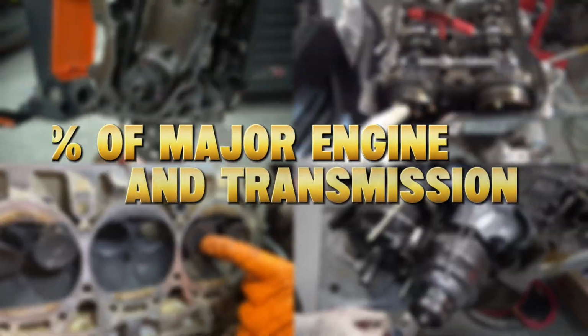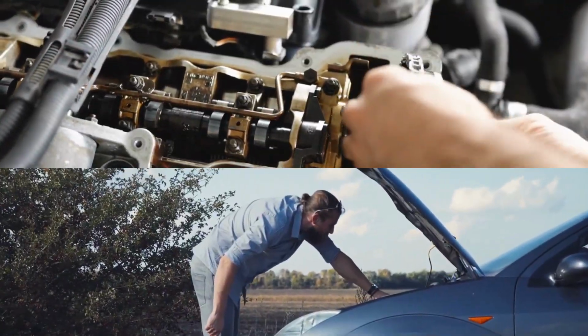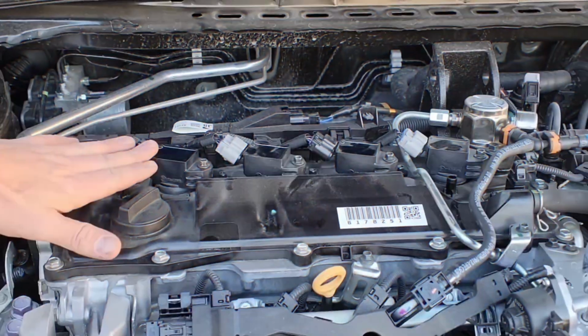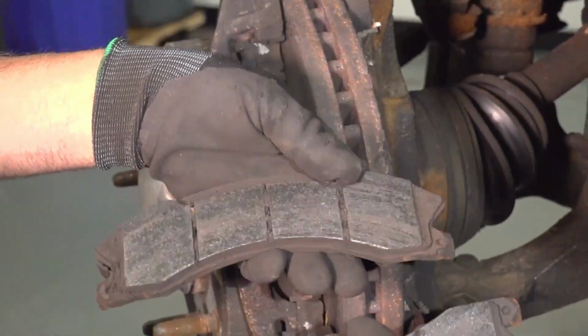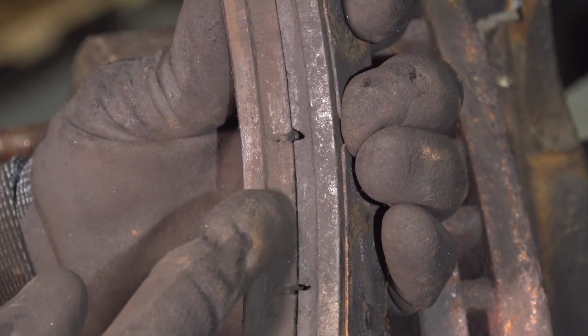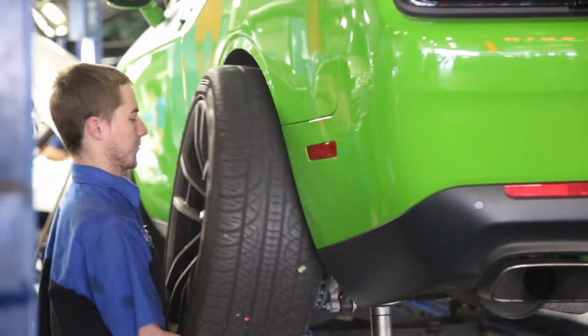Did you know that more than 60% of major engine and transmission failures happen right after 100,000 miles? And here's the scary part. Most of those failures could have been prevented if car owners knew the same maintenance secrets mechanics do behind closed doors. I'm not talking about oil changes or tire rotations.